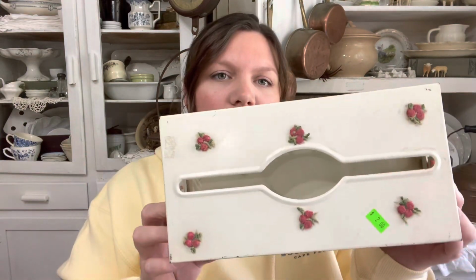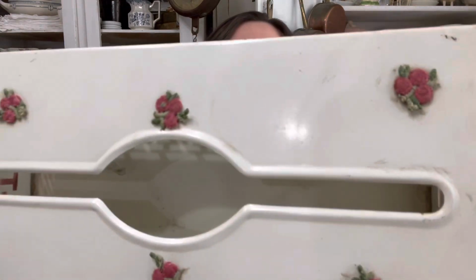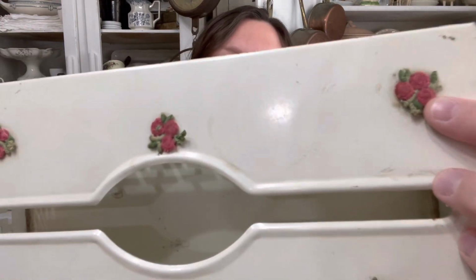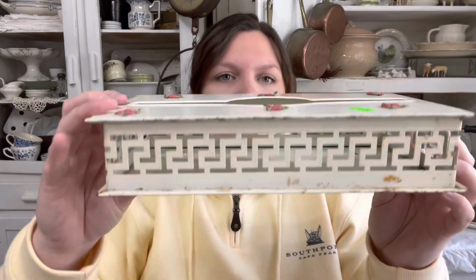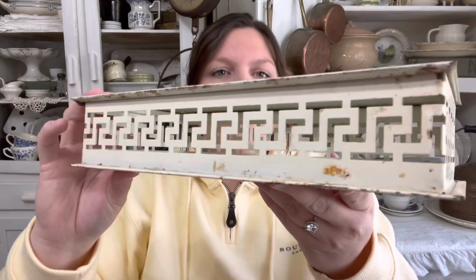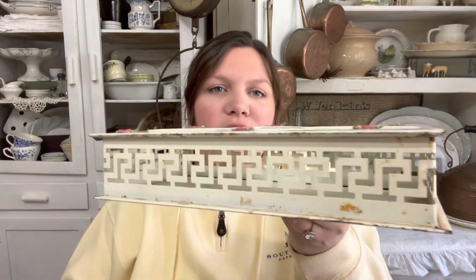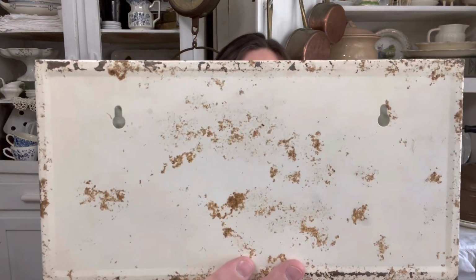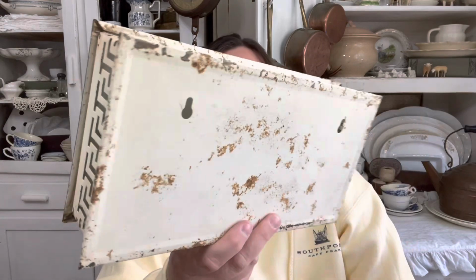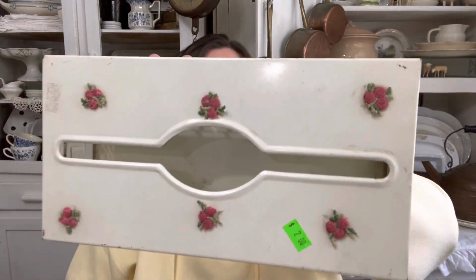Found this really cute metal tissue box holder, and I loved that it was white and then it had these little fabric flowers all over it, and the side has some really nice detailing. I paid $2 for this tissue box holder, and it even has the holes on the back so you can hang it up on the wall. So I thought this was just a really cute piece, and I'll be selling this in my Etsy shop.